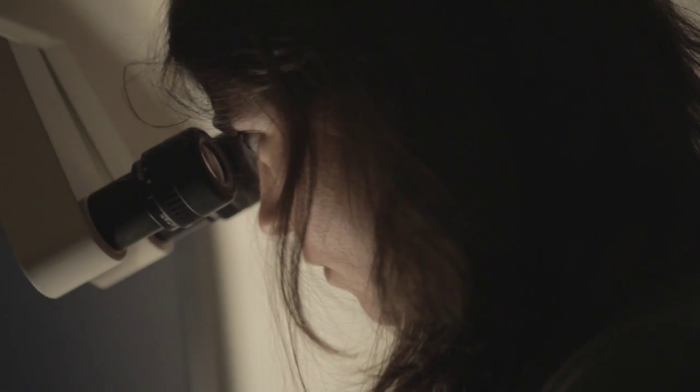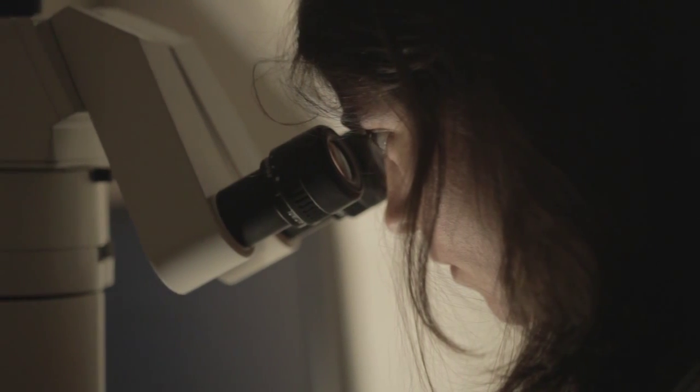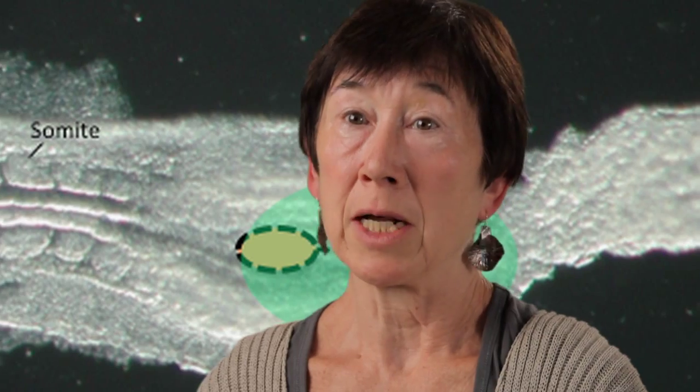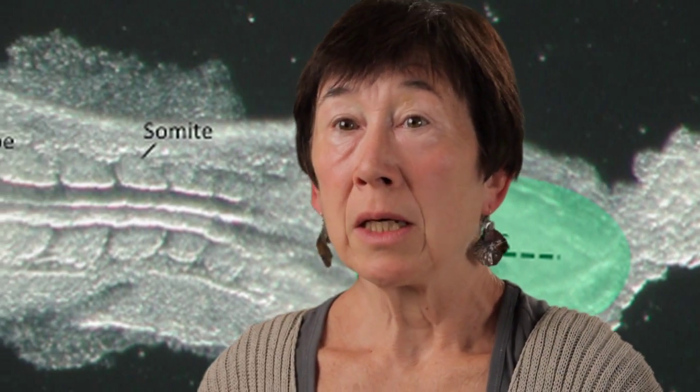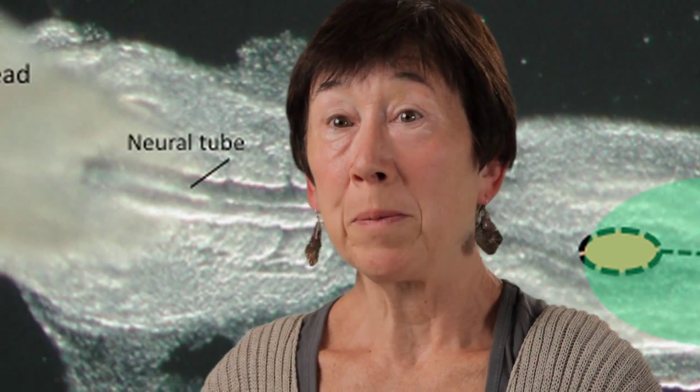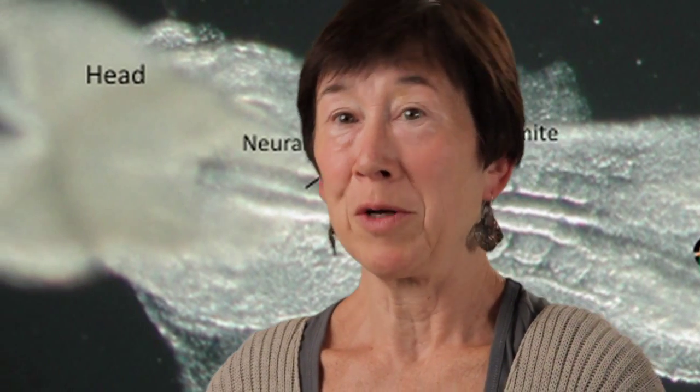The work of other laboratories in other countries is addressing other aspects of these processes in mice and in other animals. This way, investigators around the world are trying to put together all the pieces to understand how embryos develop.